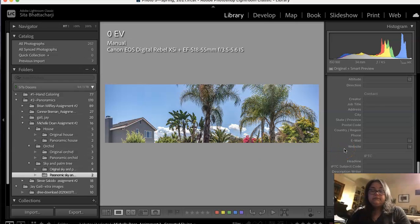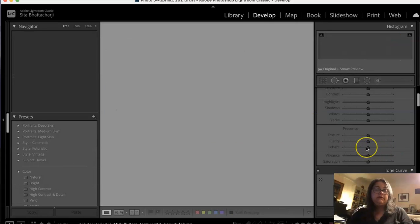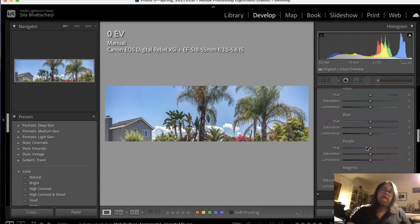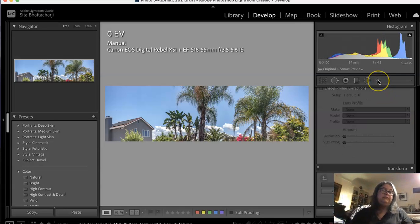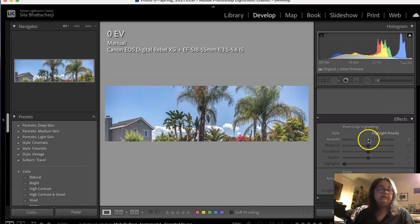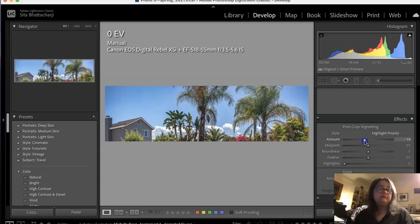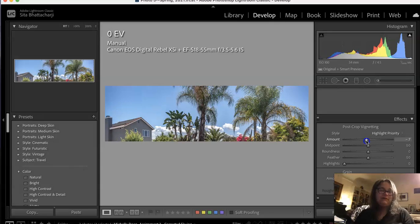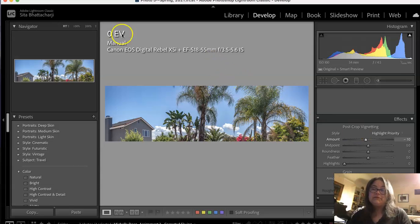I might do just a couple of things. First, I would darken the corners just a little bit. You could use the brush if you wanted to, the adjustment brush, but I think it's easier just to do post-crop vignetting, and just bring them down a little bit. You don't have to go nuts with it, but just a bit, I think, helps contain the image. So, very nice job overall. Thanks, Michelle.